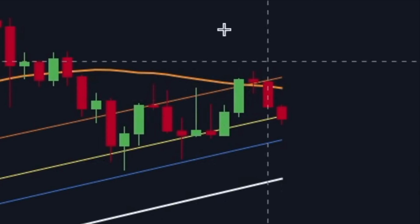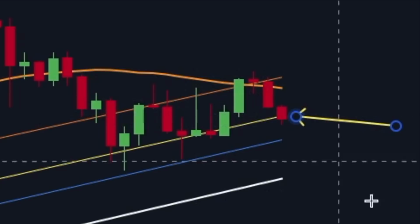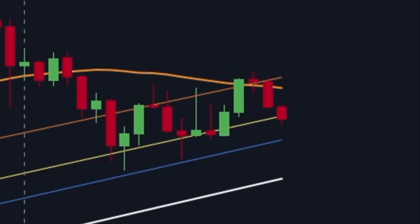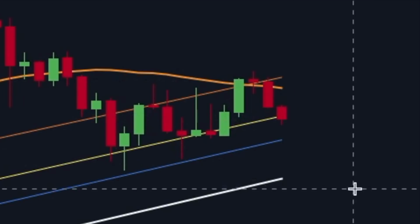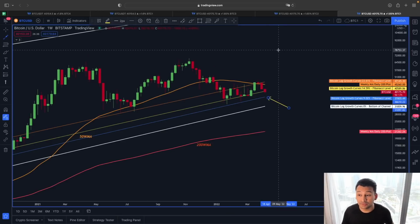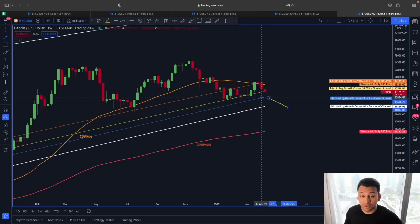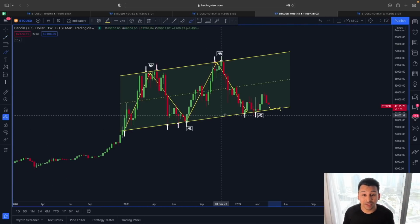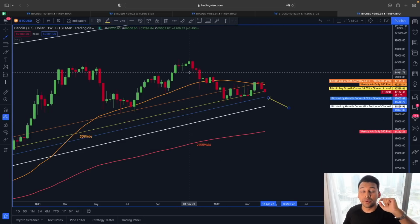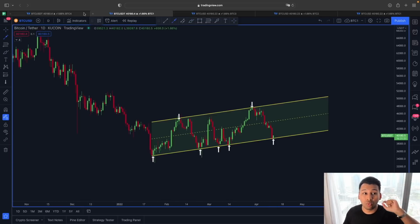So according to this weekly also, you can see if the price of Bitcoin is going to close this weekly below the 14.59 Fibonacci level, which is around 40,500 range, then this will also show us a sign of weakness, and in that case we could potentially be gravitating towards this blue line, which is the 9.02 Fibonacci level, around 37,000 range, this exact 37,000 range. So now you can see this blue line along with this lower line area of this ascending channel in a weekly time frame. This is where we could be gravitating once the price breaks the support around this 39,000 area. So these are some of the important scenarios that I wanted to share with you in today's quick update.